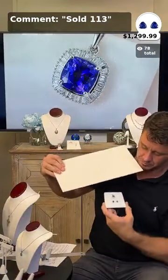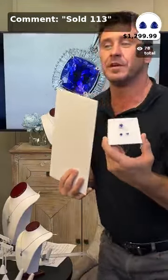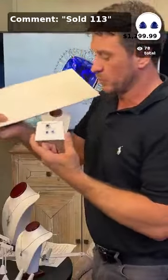Yes, it doesn't come with the chain, no, but those earrings are now dreamy. All right, I gotta stop because we're short on time. Yeah, that is beautiful. Now I'm gonna show the earrings here. So we're moving on. That's sold 111.